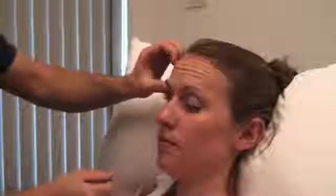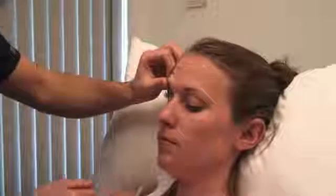I'm going to look in your eye. Look up for me. Under natural light. And down. Jaundice is a diffuse yellow discoloration of the sclera. Now can you open your mouth? Look for angular stomatitis and mouth ulcers. Also inspect the teeth. You may smell a characteristic fetor.